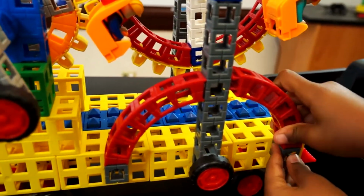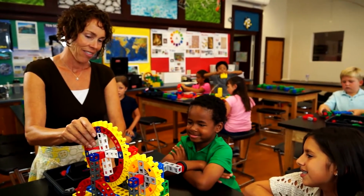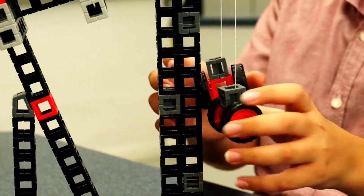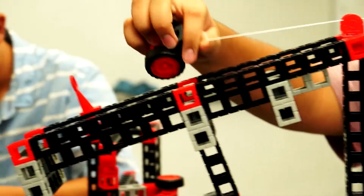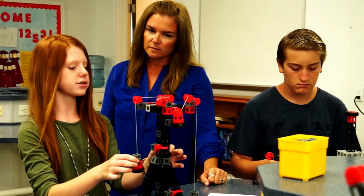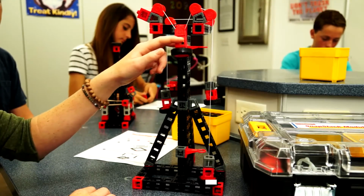Here, this build spins with gears and is reinforced with braces. And look at that, nice and strong. Now everyone demonstrate to me how their machine utilizes a mechanical advantage. Students continue to work with Rokenbok's system as their learning continues. They can move on to simple machines and mechanical advantage, as well as more complex machine designs and advanced mechanisms.